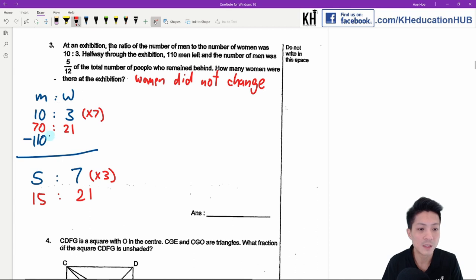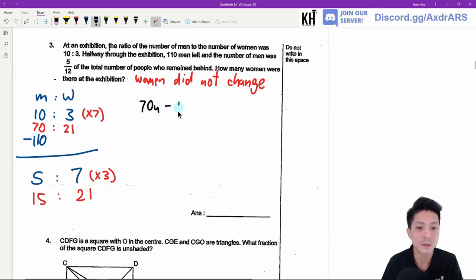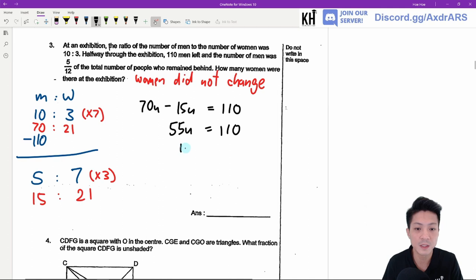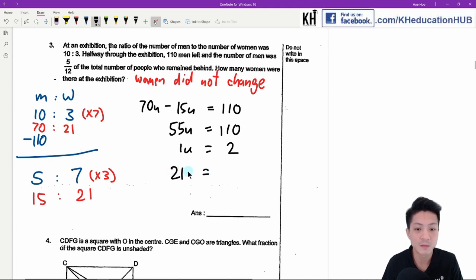Okay, so we can see that basically 70 units minus 15 units is equal to 110. 55 units is equal to 110, so basically 1 unit is equal to 2. How many women were there at the exhibition? So there's a total of 21 units for women, which means that it will be a total of 42 women.